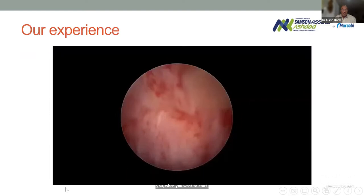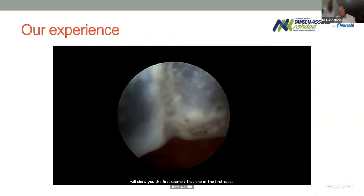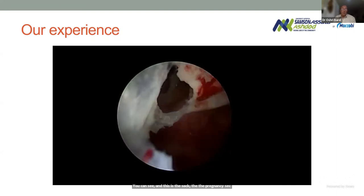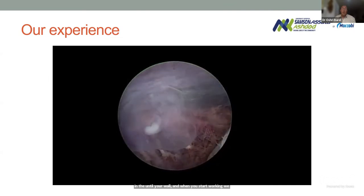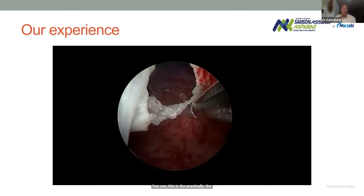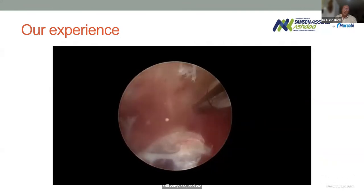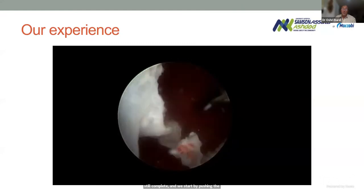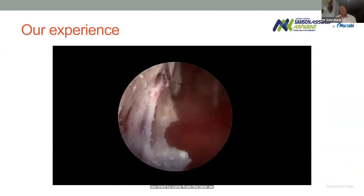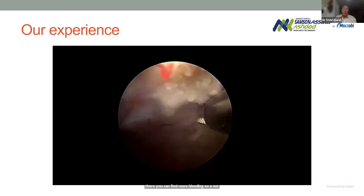I will show you one of the first cases that we did. You can see this is the pregnancy sac in the anterior wall. When you start working, we start our procedure by looking inside the sac. You see, this is practically the view of the miscarriage, and you see that the sac is almost still complete. We start by pushing the pedals, and we try to come from the lateral side and not go immediately inside the cavity of the sac, because there you can find more bleeding. So we are doing it slowly, and you can see the visibility is very good.